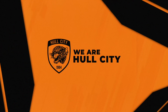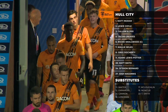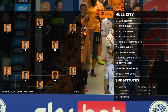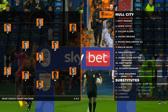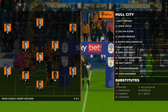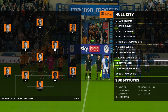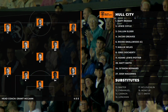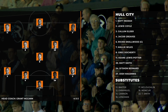Two teams struggling for wins to really kickstart their season. Blackburn, who let a two-goal lead slip here against Luton on Saturday, are still looking for their first clean sheet of the campaign. Hull are finding their Championship return tough going so far. No win since opening day, but back-to-back goalless draws show they have tightened things up defensively. But at the other end, it's over 7.5 hours since they last scored a league goal.